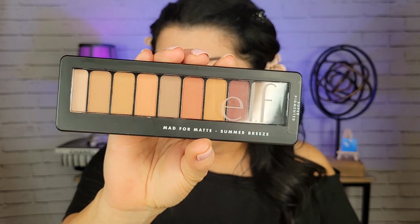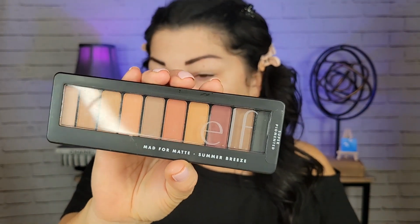Okay, so the new palette I want to try out is this one by e.l.f. and it's called Mad for Matte and Super Breeze. So it's an all matte palette, but I just thought it was really pretty. It's just a neutral palette. So I think I'm just going to do an all matte look today, you guys. But when I first saw these online, I was like, is it just a bunch of their bite-sized palettes thrown into a 10-pan palette? No, these are all different undertones. So I already tried the other palette. I think I posted a video on here on that.